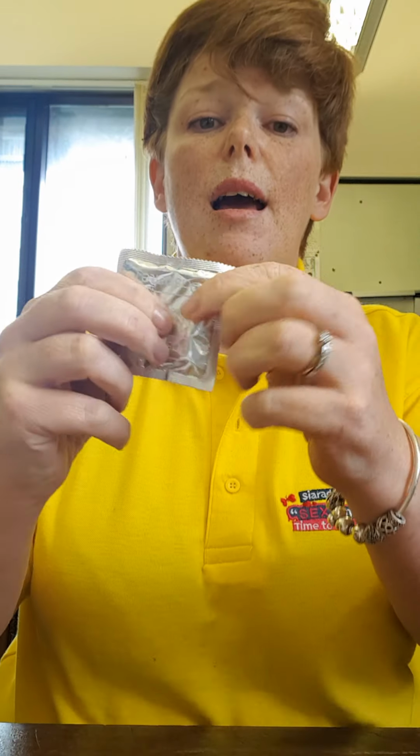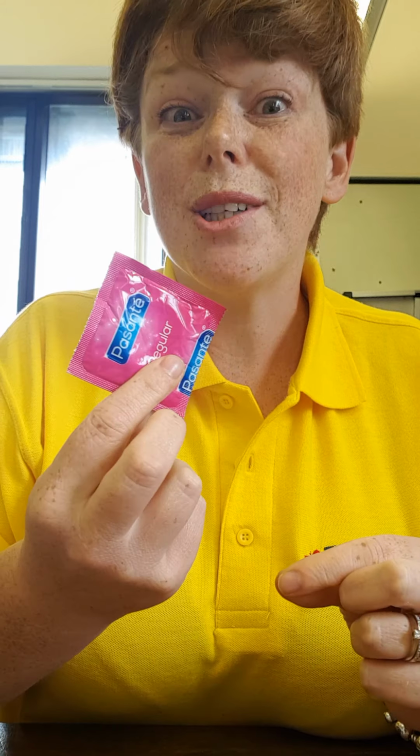If the packet doesn't feel airtight, if you're managing to squeeze that air bubble out, then you need to reject that condom and find one that does. Always a good idea to carry more than one condom, just in case. Okay, so how do we use a condom?